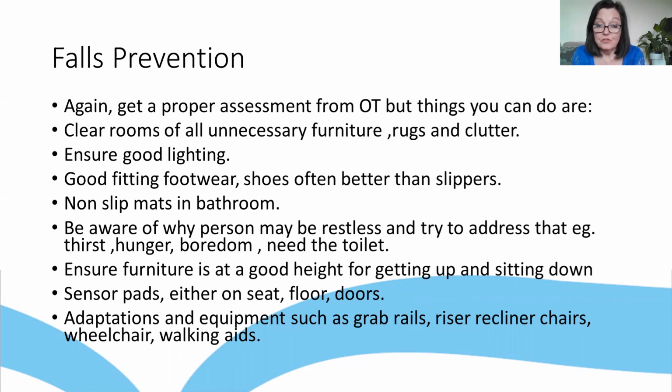Adaptations in equipment such as grab rails, riser recliner chairs, wheelchair, walking aids, all make life much easier for your loved one and for yourself, which is why you really need to get a proper assessment from your occupational therapist, not just once, but get reviews constantly. And if you haven't had a review recently, talk to the nurse that's involved. That could be myself, Phil, Blair, any nurse that's involved.